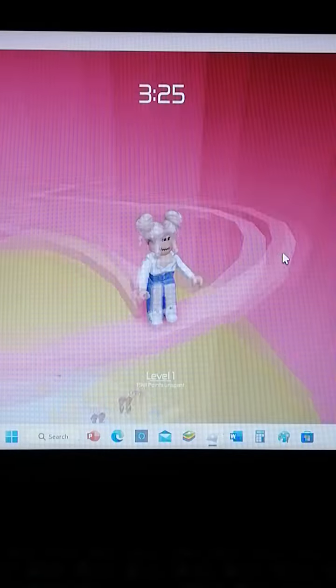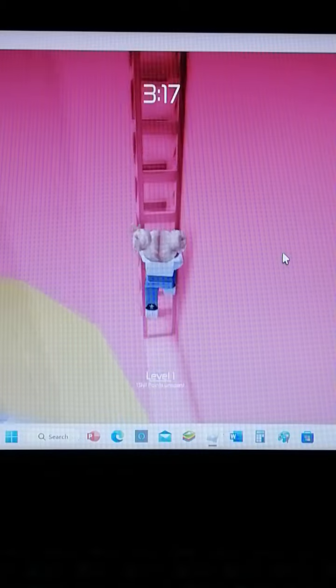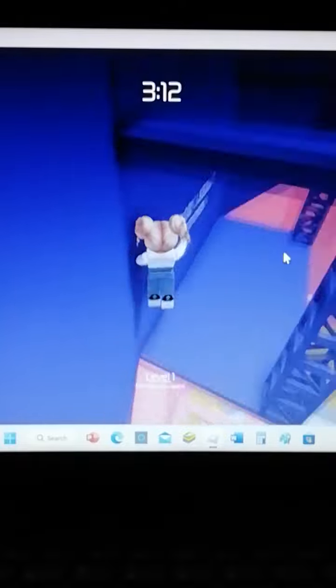Oh, gosh. I'm not going that way, I'm going this way. Oh my gosh, she's in the third level. Oh gosh, no. Don't tell me. How am I supposed to go up? Yes, I made it. Oh my god. And I died. Seriously?